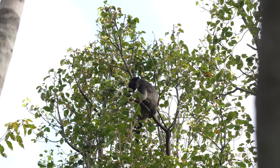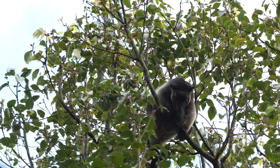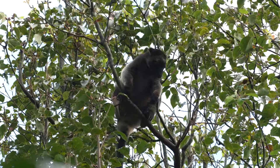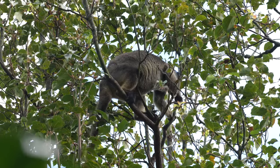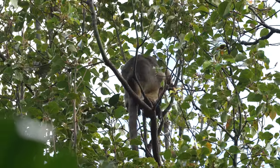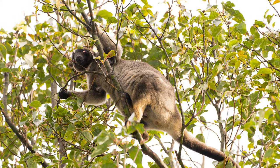Some of them are quite noxious, poisonous plants, meaning that on occasions they'll leave the treetops, particularly at night, to go down creek banks and other exposed banks to find a substance within the clay of those banks called kaolin. They ingest that kaolin, which binds with the poisons in their digestive system and allows them to pass it out through their waste instead of it entering their bloodstream.